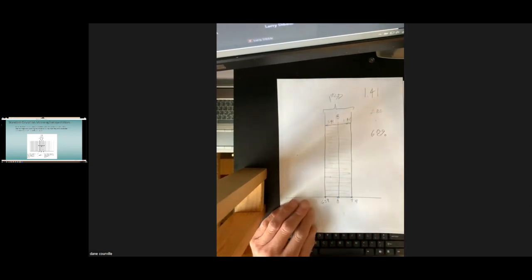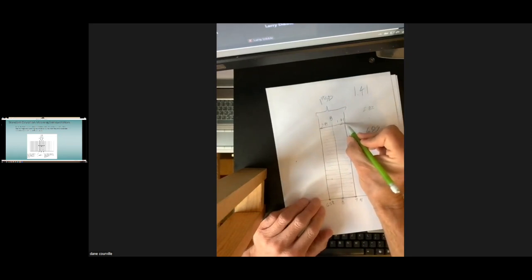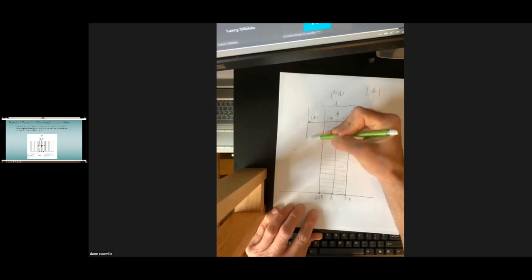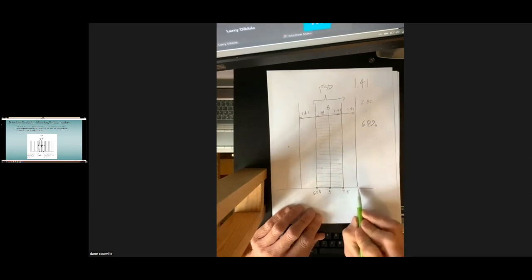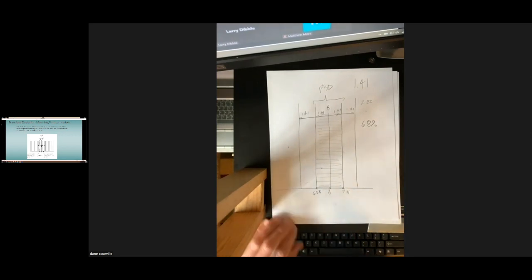That's the first standard deviation. The second standard deviation is I'm going to go another 1.41 to the right and 1.41 to the left. And that's going to widen my range another 1.41, and it's going to subtract a 1.41.